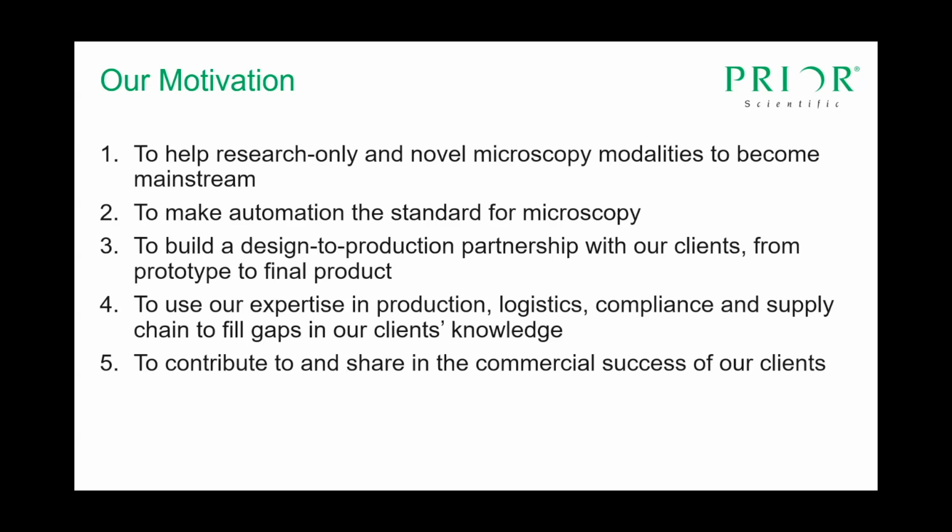And then finally, we want to contribute to and share in the commercial success of our clients. And when we say partnership, we really do mean that we benefit from your success and you benefit from our success in developing our own processes as well.